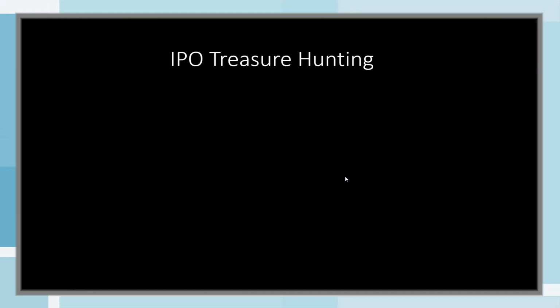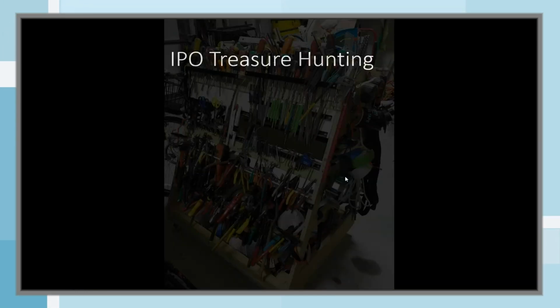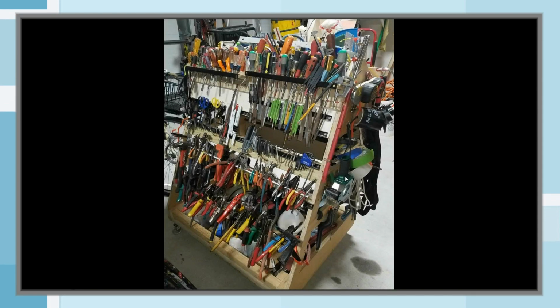Now let's shift gears and talk about IPO treasure hunting. I was really excited about this yesterday, and then, of course, today the market tanks. Now, I've shown this slide before. This is my tool cart back before it got really messy again. Somebody from Italy said that's actually clean.